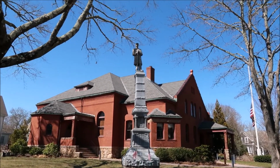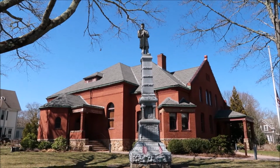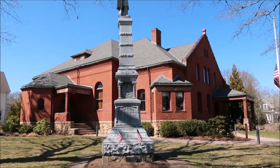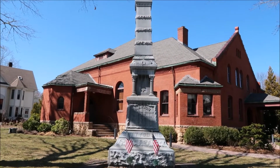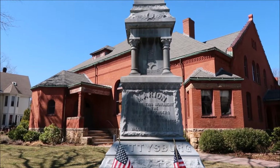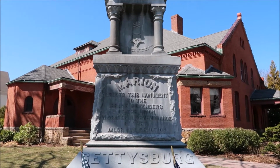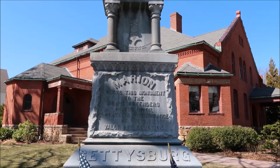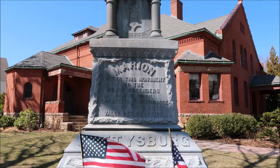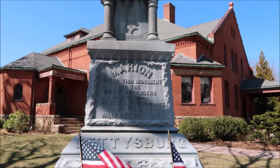This is Gettysburg. That's what it's written on the stone. Let's get a closer look at this. See what it says on here. Marion erected this monument to the brave defenders of the Union in grateful remembrance of the valor and devotion. It was dedicated in 1894, August 16th.